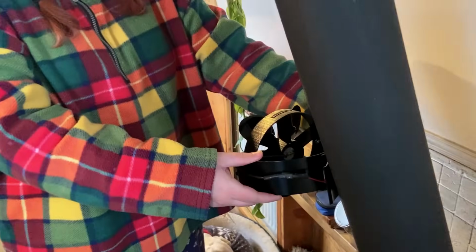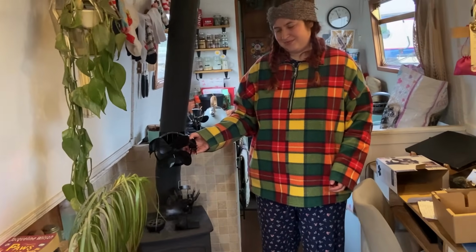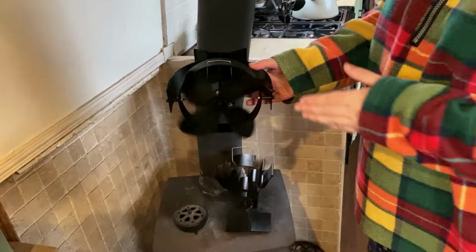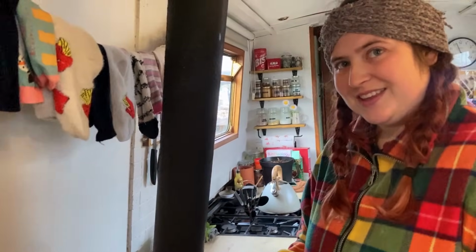I don't think it's too bad. Try and look at it from the front. That looks better from here. Oh, I'll be sweating in the bedroom. It just means that all this heat that's wasted, well, it's not wasted because it dries out in the socks, but it just means that we can heat more.